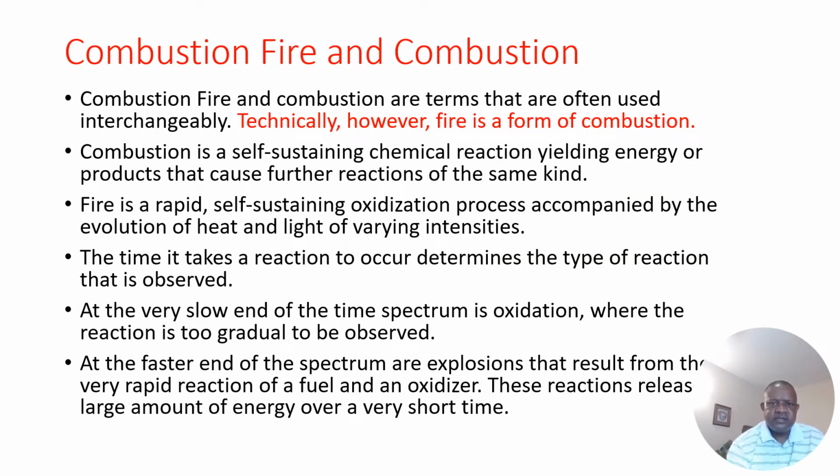Combustion, fire, and combustion. Now here we are talking about two words: combustion and fire. Combustion and fire are terms that are often used interchangeably. Technically, however, fire is a form of combustion.